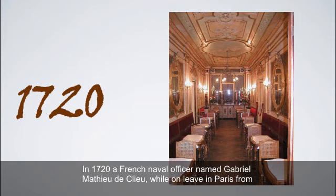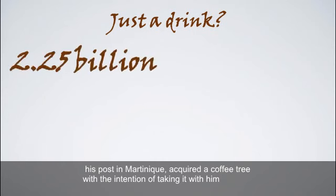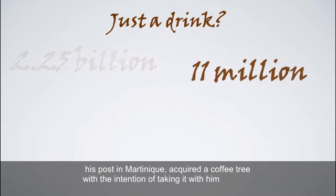And one of the oldest coffee shops still operating today is actually in Venice. It's called Café Florian, and it's been open continuously since 1720, which is the same year that the Navy officer sailed from France to Martinique. So, just a drink. I will ask you to think twice, because actually it's estimated that 2.25 billion cups are drunk every day in the world. 11 million hectares are cultivated to coffee in the world.